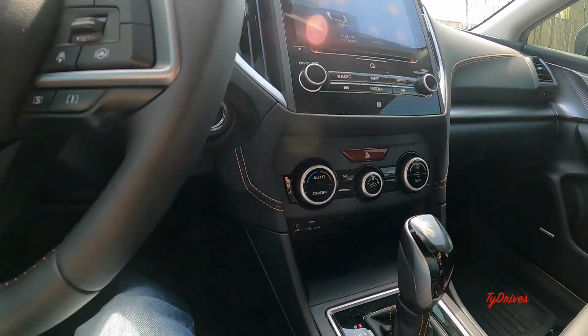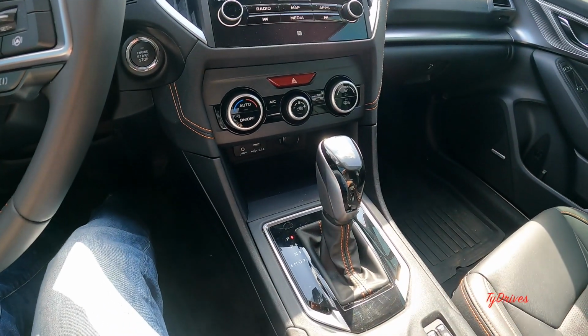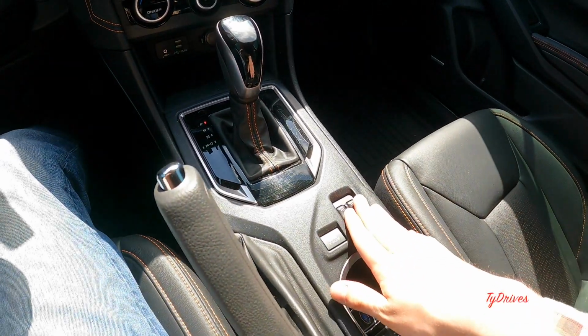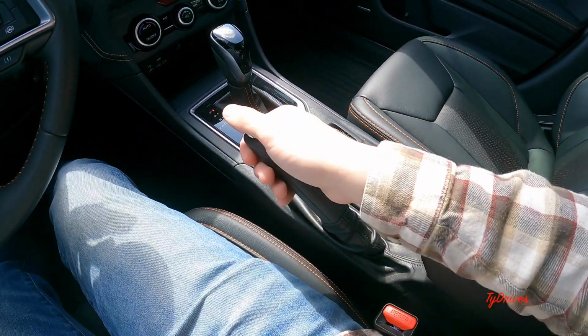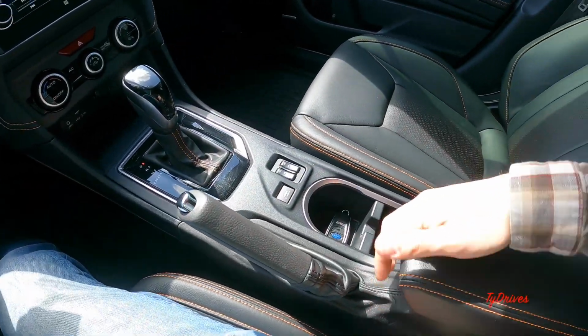We have our hazards there. Little storage cubby down here. We have the gear selector for the Lineartronic CVT transmission, the heated seat controllers for the front, and X-Mode button, which is kind of like your off-road button, a couple of cup holders, and your manual parking brake. So it's good to see that.